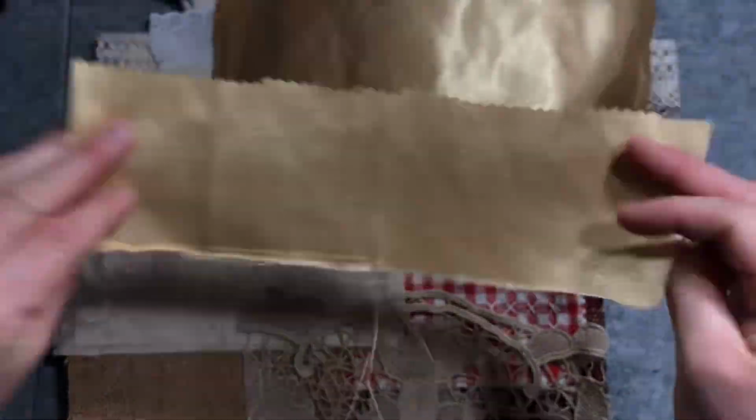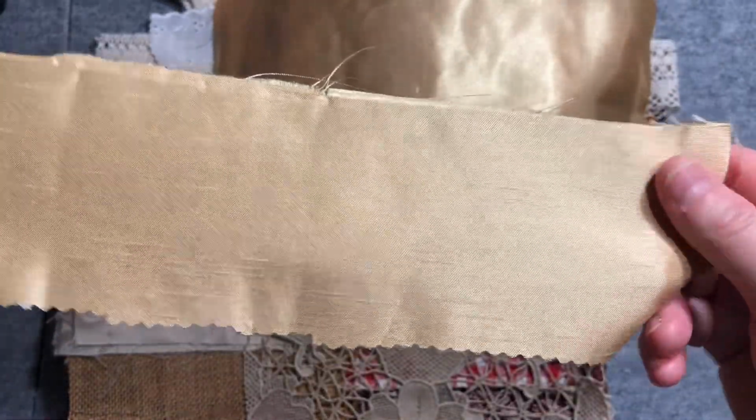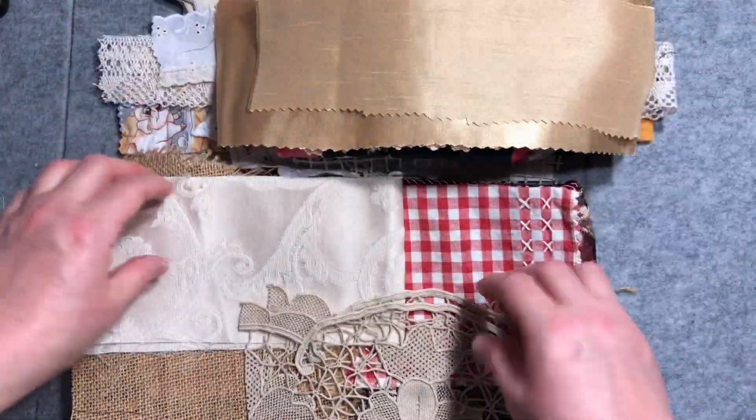Different piece of gold, or maybe it's the same actually. It's just, yeah, the back looks quite different. The front's very shiny and the back's got a little bit more matte and that sort of shot through work on it.